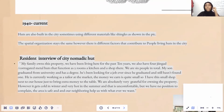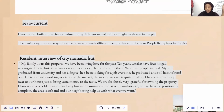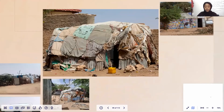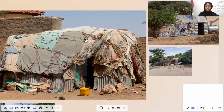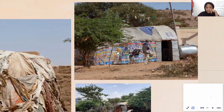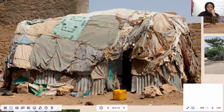Now, in contrast, in the city, people live in huts only, or mainly, because of financial reasons. So not so much attention and detail is paid to the fabric or the material that they use to construct their huts in the city. Instead, they use corrugated metal sheets and pieces of old clothing, and they stitch them together to cover or make their huts. Here we can see a house that's been made completely out of corrugated metal sheets, but it also still has sticks inside working as a structure. And then it's covered with this cloth that's been stitched together.